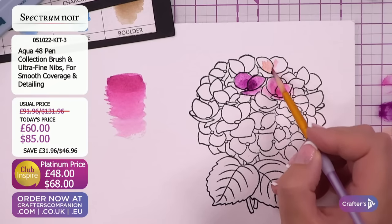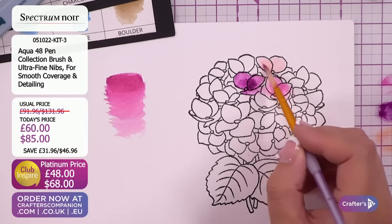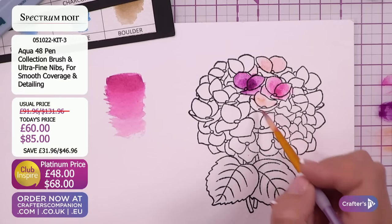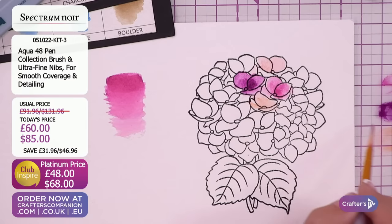I'm just getting lost in watching you do this. I think it's lovely. Because I would be thinking, oh, aqua pens, I've just got to use them as a pen. But using them as a painting medium, it's looking absolutely beautiful. Well, look, it's just nice and easy to do, isn't it? And I find this much easier.